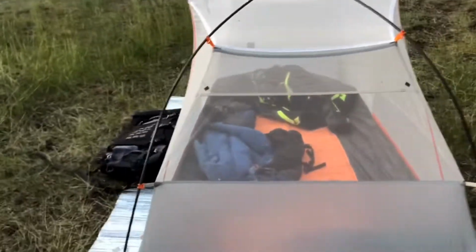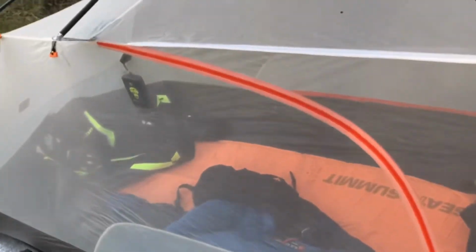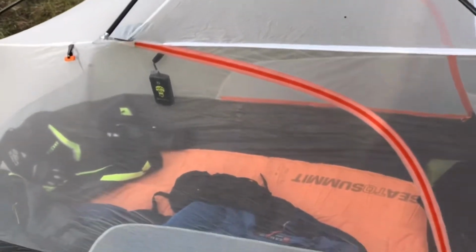The Big Agnes tent. Yes, sirree. I don't think we'll need a rain fly this evening. A little mattress pad in there. My Blue Kazoo 15 degree bag. And my jacket.